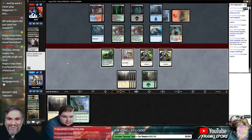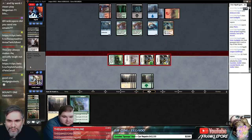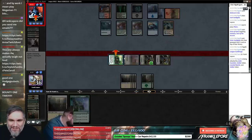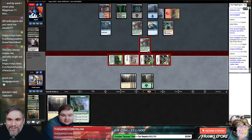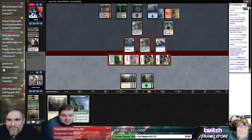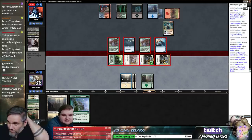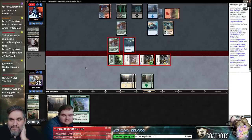Okay. Turn your guys. Attack with your creatures. They have no cards in hand. Blow them out. Kill their guys. Well, they didn't block all of them. Well, they had to, right? No. I guess they didn't, but I mean, that's kind of silly if they don't.